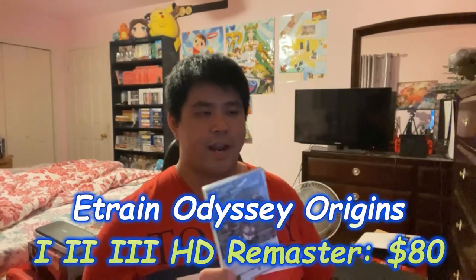Alright, the next game I have here, the game cover is in Japanese, but the game I have here is called Etrian Odyssey Origins HD Remastered 1, 2, and 3. This was $80.